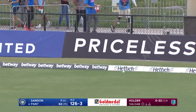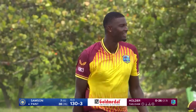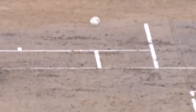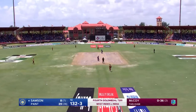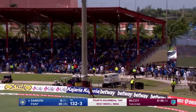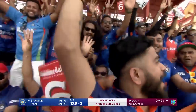Just passes Hayden Walsh Jr. in that backward point position. Precision from Rishabh Pant. Another 4. Well, again, it's that bottom hand that comes into play as he squeezes that. Picked up, and picked up nicely. Hitting with the wind, always the easier option here at Broward County Stadium.